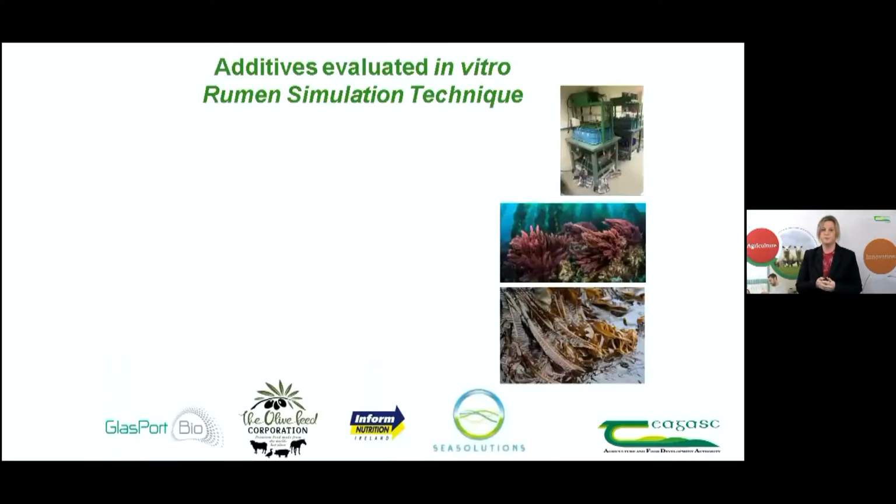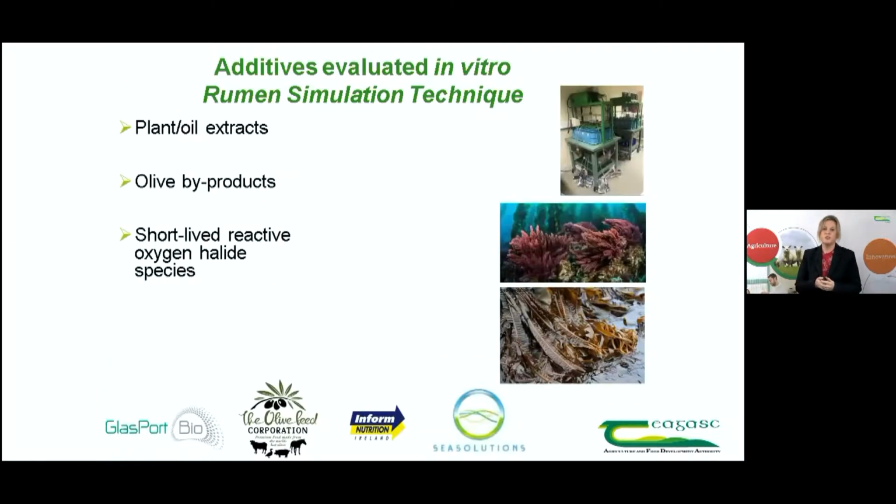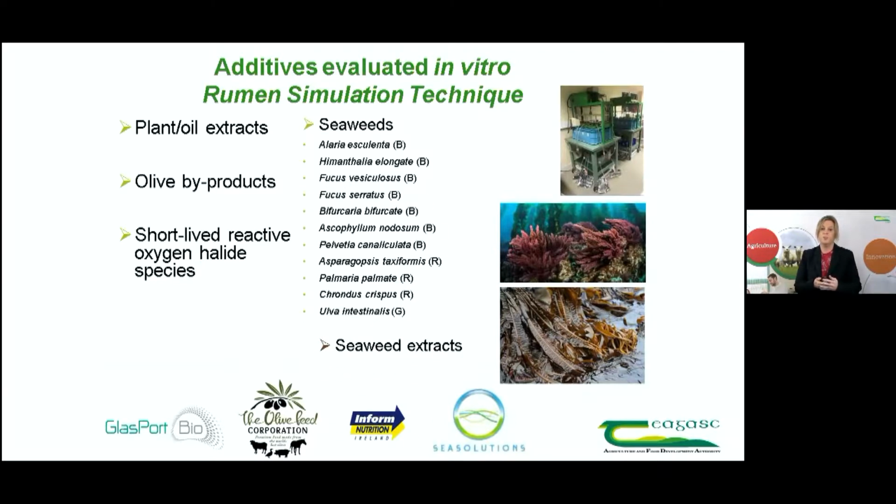So we're looking at a range of feed additives: plant and oil extracts, olive feed products, short-lived reactive oxygen halide species, a range of seaweeds, browns, reds and greens, and seaweed extracts through a project Sea Solutions, as well as our own Methubate project. And we have a lot of companies involved. We have about 8 industry partners in this project.